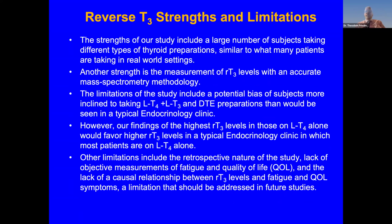The strengths of our study include a large number of subjects taking different types of thyroid preparations, similar to what many patients are taking in real world settings. Another strength is the measurement of reverse T3 levels with an accurate mass spec methodology. Previously, people thought that the reverse T3 assay wasn't that good, but since it's done by Quest or LabCorp, it's quite good.